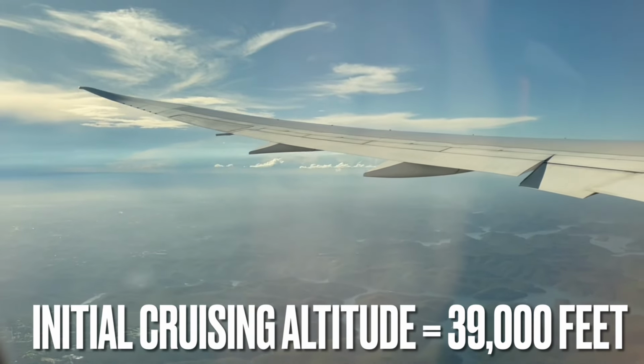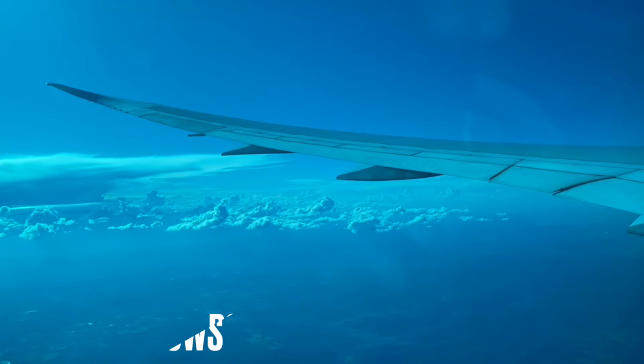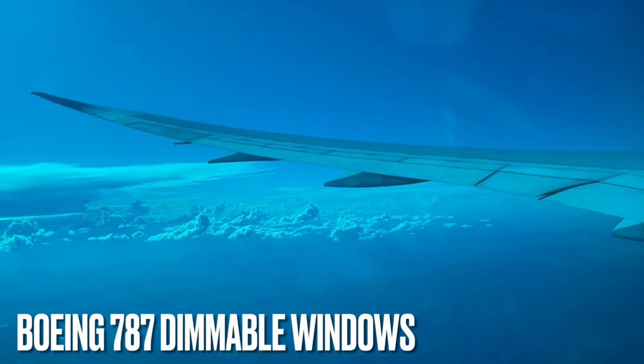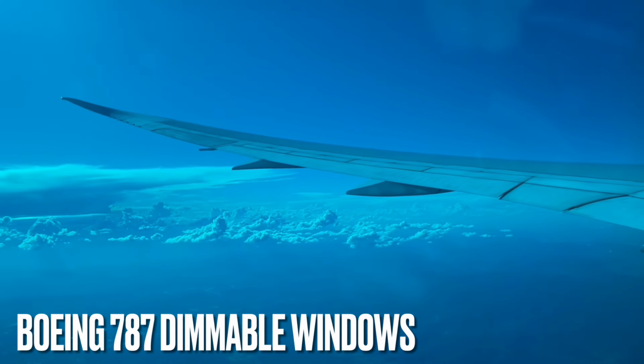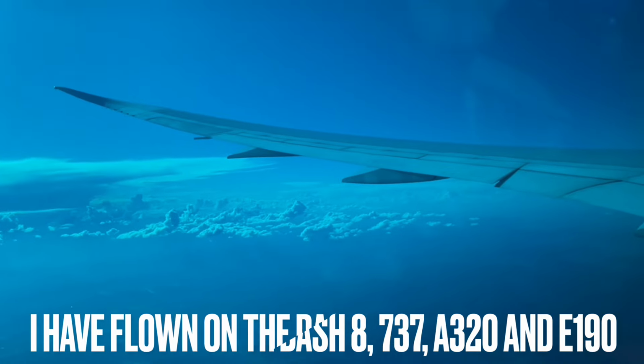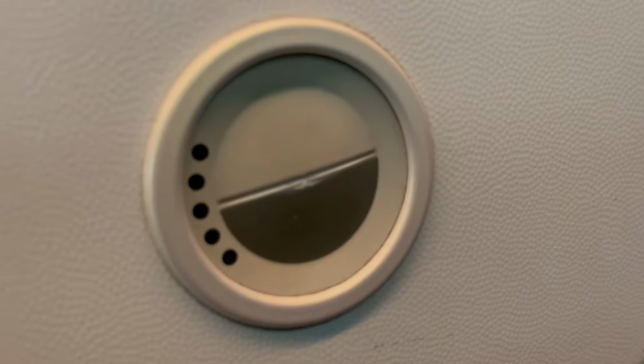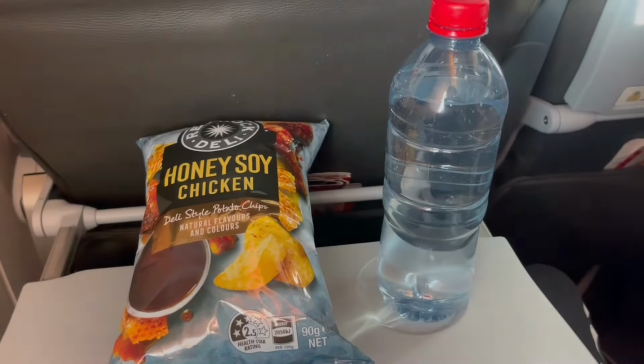So now we are on our way up to our cruising altitude, and I thought I would test out the 787 dimmable windows. This is my first ever time on the Boeing 787. I've only flown on a Dash 8, A320s and 737s, so it was really cool not to just have your typical window shade and actually to be able to dim your windows. I made sure to test out each setting of how dark it could get, and when you went to the darkest it actually got almost pitch black, which was actually pretty cool. So now I'm just yet to test out how the A350 compares.